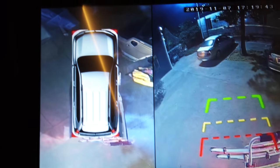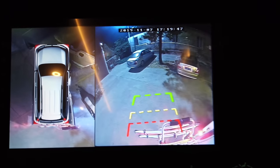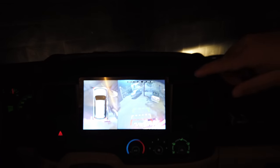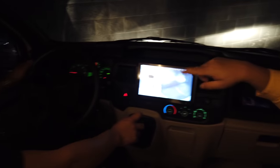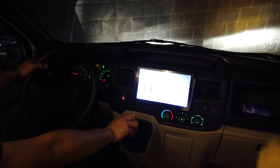It's got a 360 camera built in, so you can see around the entire car. That's pretty good while getting used to the width of it. If you turn the signal light, it will turn this way. You turn the camera automatically. Oh, right. So when you do the signal, it will automatically change that.